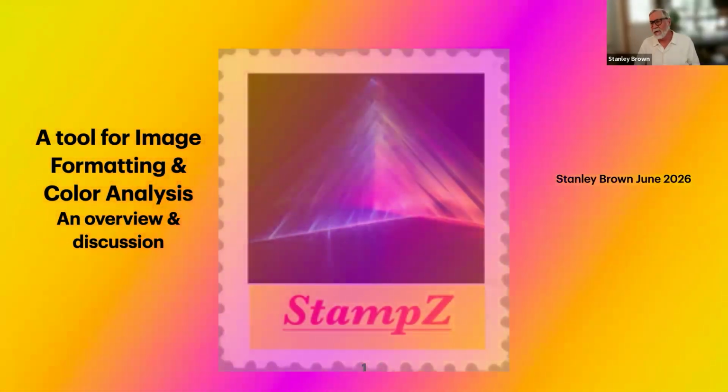It requires a scanner and a computer. The application was built out of necessity more than my desire to learn how to use Python coding and make it so it works for everybody else's computer. So hopefully this works, and here we go. All right. Okay.